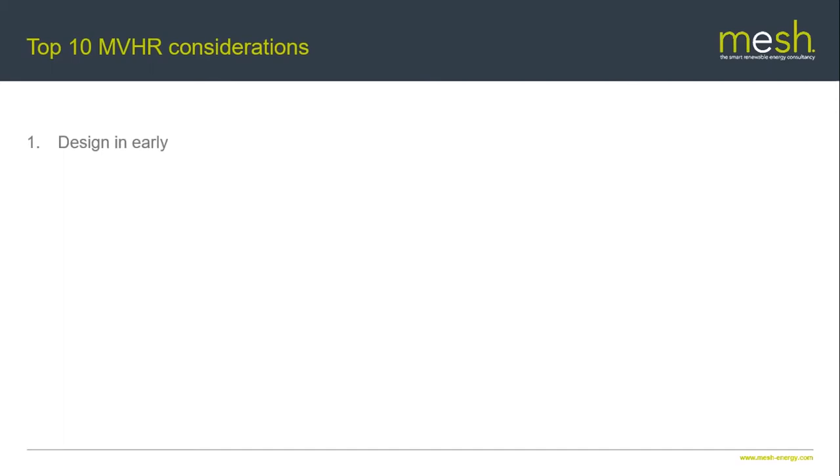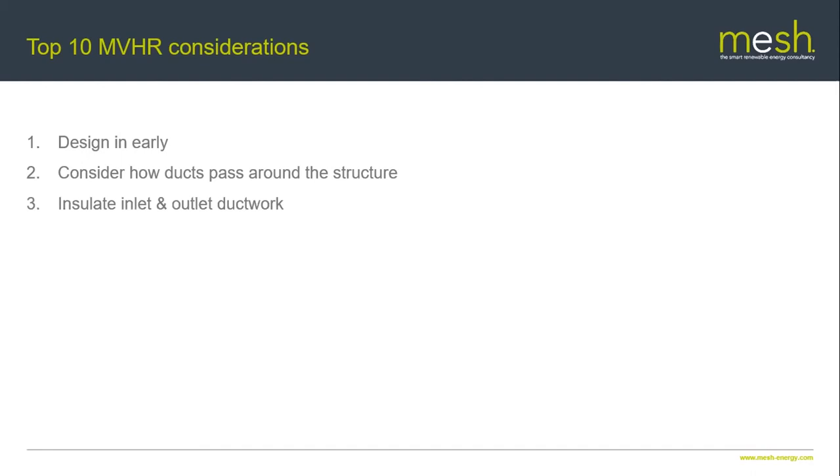So the top tips for all these technologies, and this says for MVHR, but for all technologies, is I'd say design these systems in early. For MVHR particularly, I'm not quite sure where this slide's come from, actually. It seems to have been dropped into the wrong presentation. But this is actually quite true. Consider how the ducts with MVHR are going to pass around the structure. Insulate all the ductwork. Allow for condensate drainage, that equally applies for air source heat pumps. Allow for filter changing on MVHR.